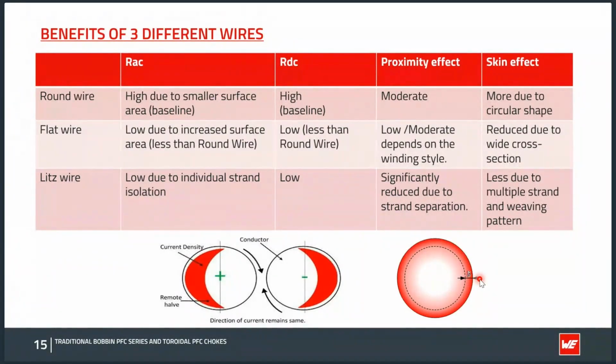However, when we have the proximity effect, I just want to clarify that everything here is influenced by the frequency. The proximity effect is when we have two conductors that are really close to each other. The distribution of the current in each conductor is affected by the varying magnetic field that they cause between each other. Let's say it's like a polarization. So it will not use the whole conductor uniformly, and it will affect the efficiency of our transformer or the PFCs.